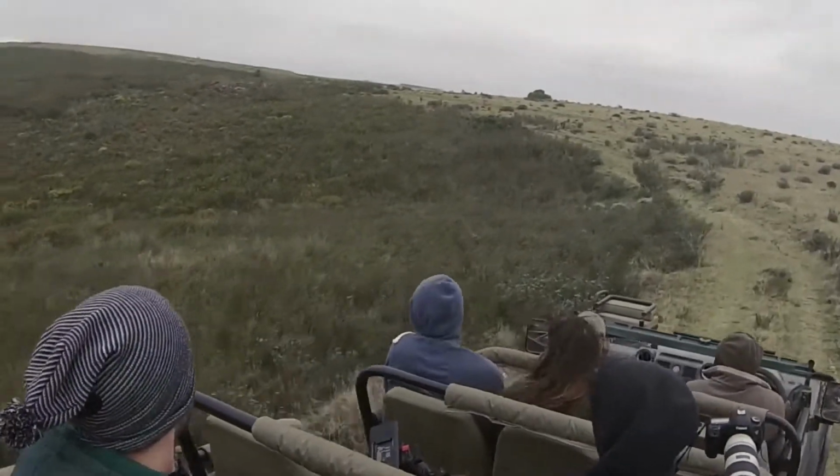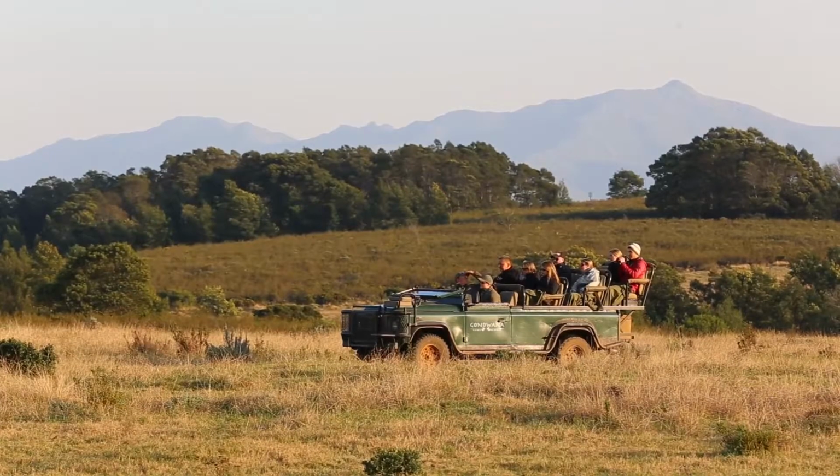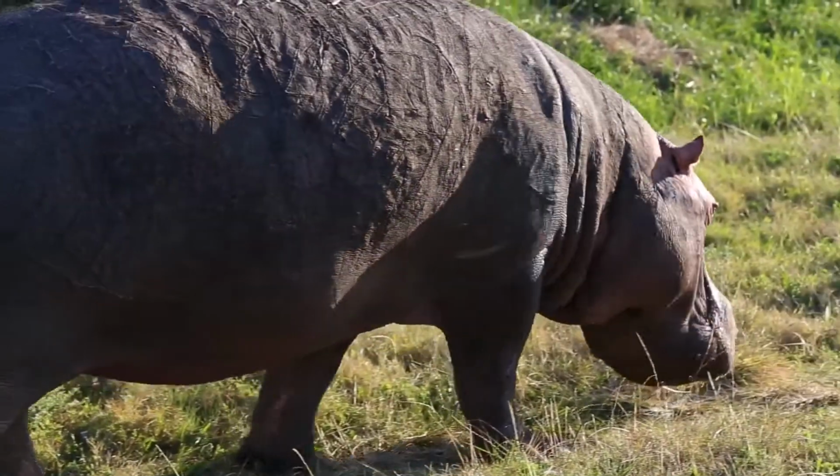We also have the Big 5. Everyone says Big 5, but with a leopard you never quite know where the leopards are, because they're quite elusive, and they jump from farm to farm.